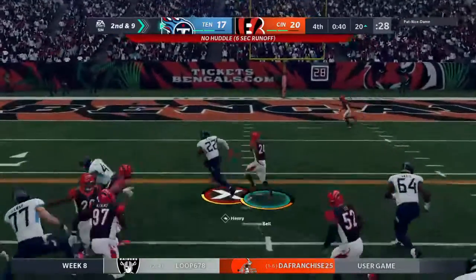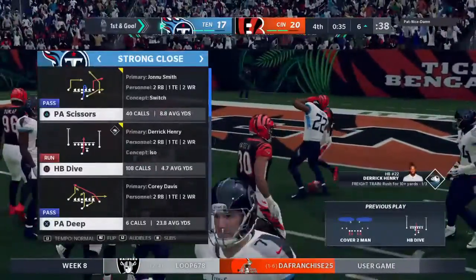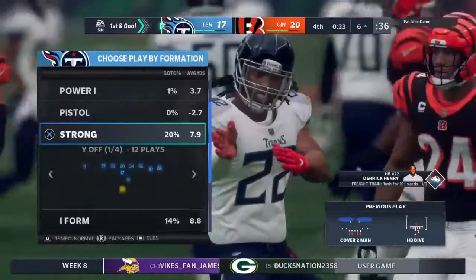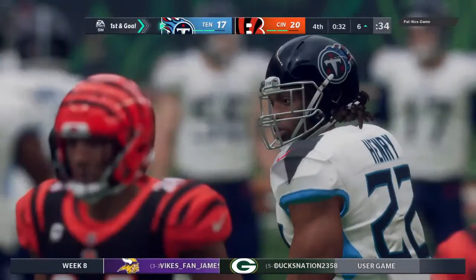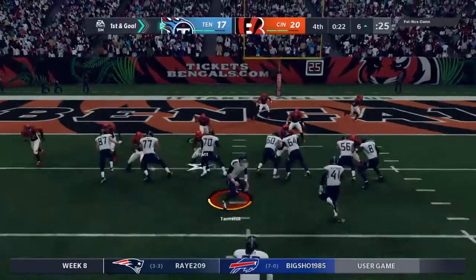Again, it's Henry, and they work this near the 5. He'll be stopped at the 6. Again, the ball carrier. This defense needs a big play in the worst way because so far, they're not putting up much of a fight. If they don't get a stop here soon, this game could be over for them.